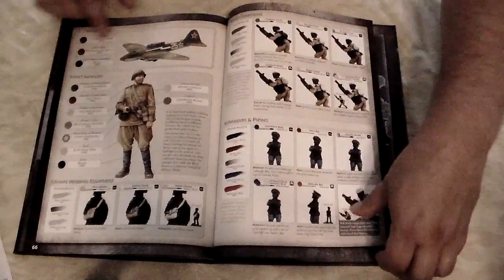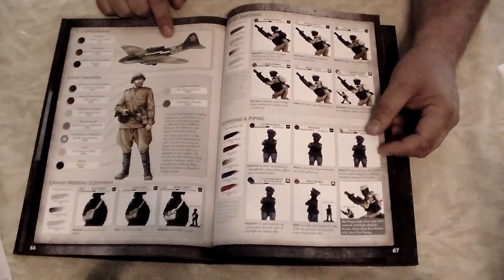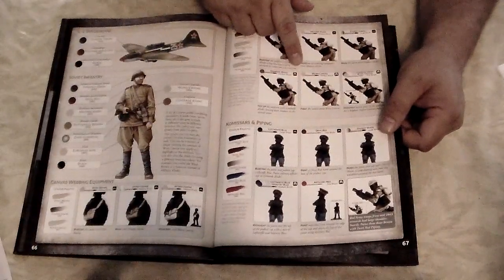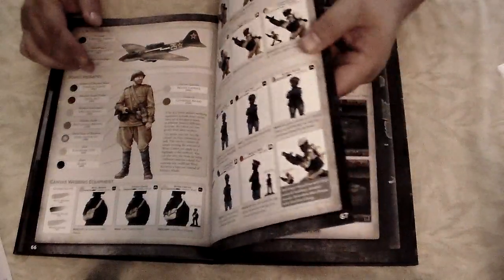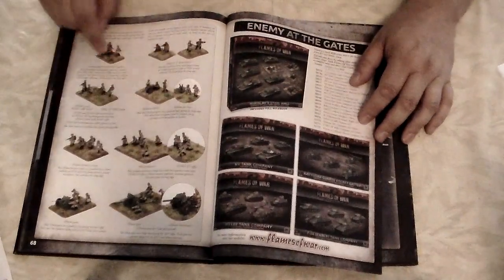How to paint Russian troops, how to paint your Sturmovik. And then, of course, it tells you how to work with commissars and piping. Okay, your basic Soviet uniform. Hoorah! Basing guide. How do you do your bases?